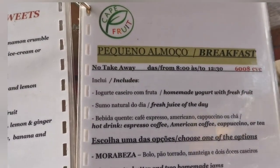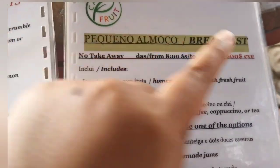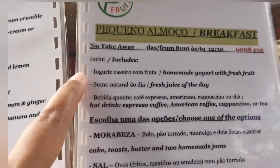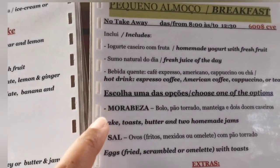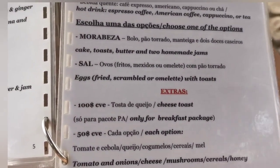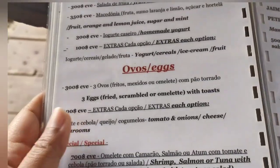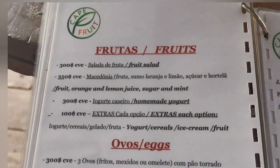The breakfast opens from 8 to 12:30. So you get 600 escudos. You have all this included and you choose between morabeza and sal. You can have extras as well, and then fruits.